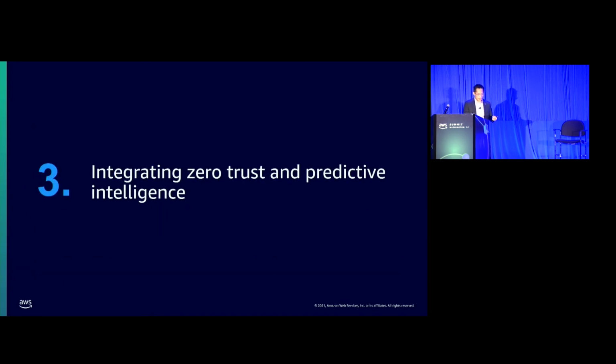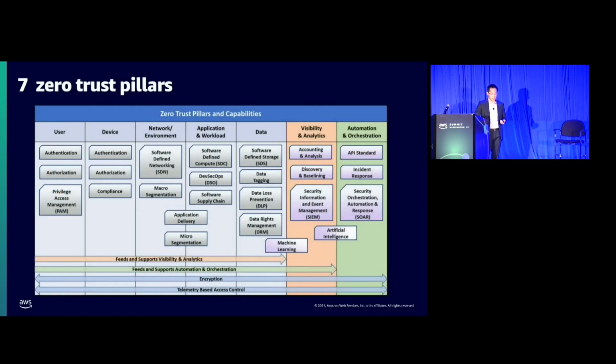And then third and lastly, how do we integrate zero trust, and how do you build up your predictive analysis and predictive intelligence? And so with zero trust, zero trust isn't a thing. You can't buy zero trust, right? It's a sort of principles and concepts. And what we've learned is, we're trying to tell our customers zero trust solutions are bespoke. Unfortunately, they're bespoke, right? Your organization has requirements that are specific to them.